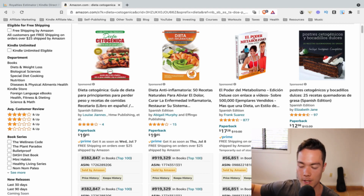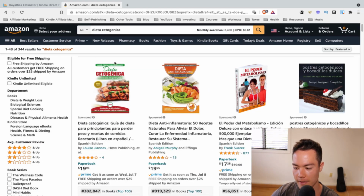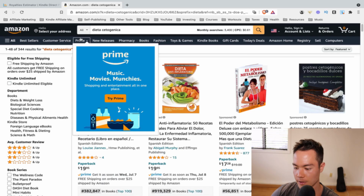However, I believe most of your sales are coming from Amazon.es, right? Amazon.com.es, or basically the Spanish Amazon store. So I think the sales rank that you can see from the US isn't really reflecting the actual sales that you can get. So that's something to keep in mind. From my experience, translating your best-selling books to Spanish always works out.